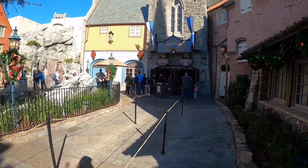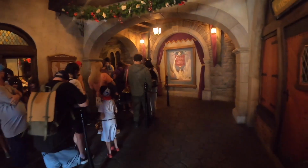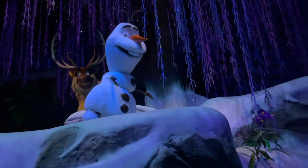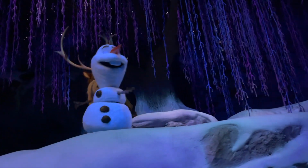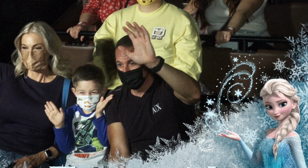It doesn't look nearly that long because this is where the end of the line is. But again, we got here late, and it was $9 per person. And this is such a wonderful feeling, just walking past everybody. It was awesome fun, just making everyone a snowy summer day.